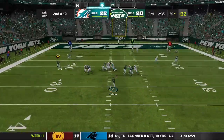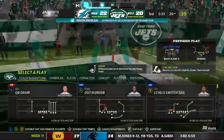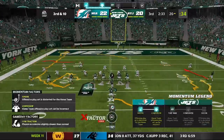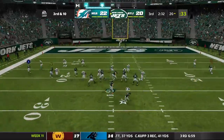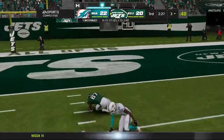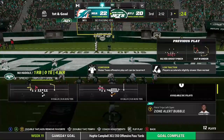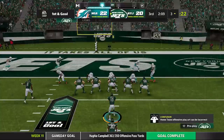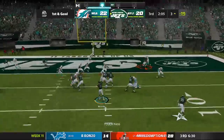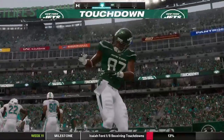Here's 2nd and 10. Now, here's a look for the end zone, but that one's going to wind up incomplete. An important play right here, 3rd and 10. And I would expect pressure here. It'll be McSorley again. He's got it. And the Jets are going to have 1st and goal as they try to finish off this drive with 6 points. McSorley from the shotgun. And this will be caught in the end zone. Touchdown, Jets.